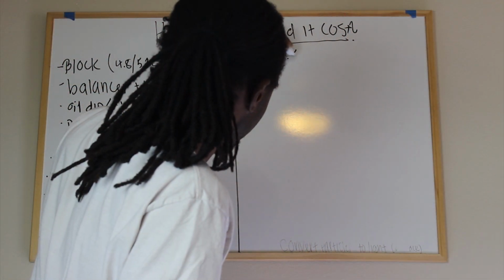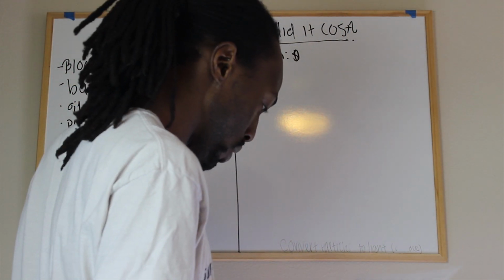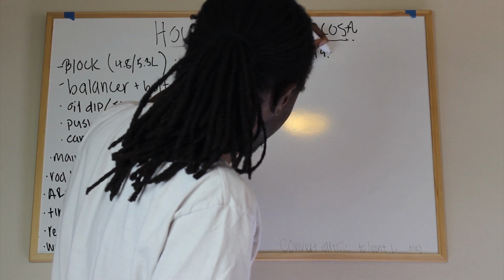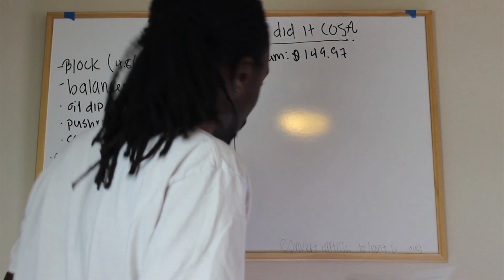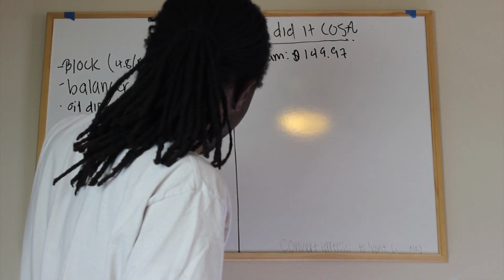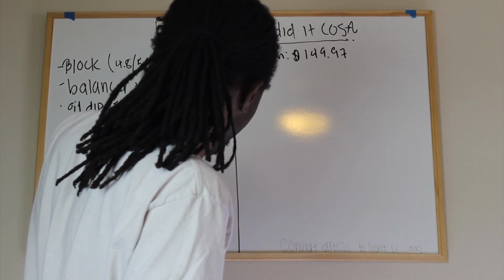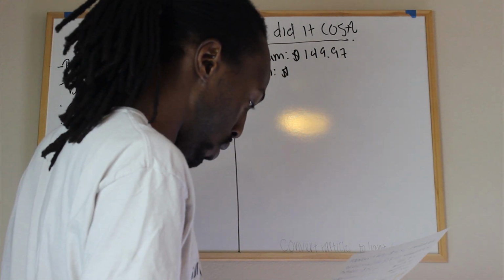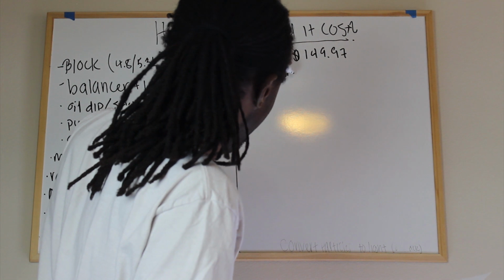So the LS9 cam. And that one was $149.97. We got the trunnion upgrade, Summit Racing. So I'll just put trunnion. And that was $129.97.